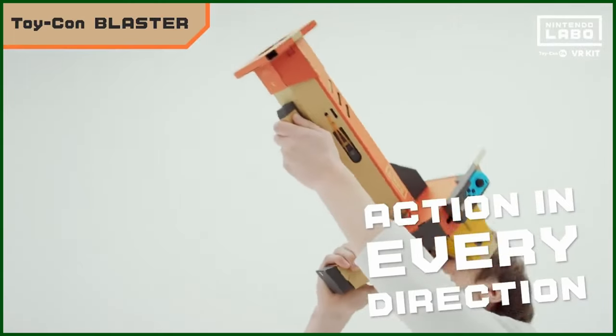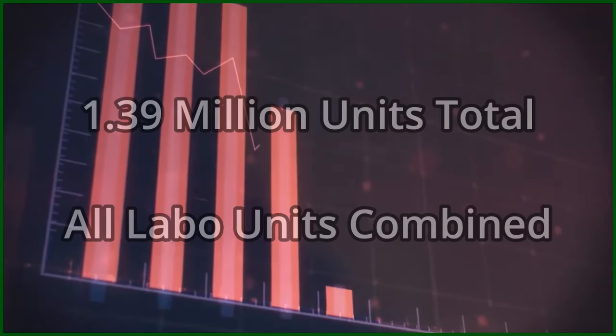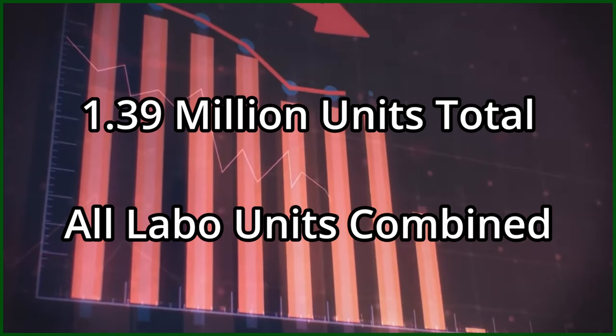Now, I didn't buy the set when it came out in 2019, as I didn't have a job or money, and by the time that I did, Labo was a mere memory in Nintendo's mind as they stopped selling the whole cardboard series due to poor sales.